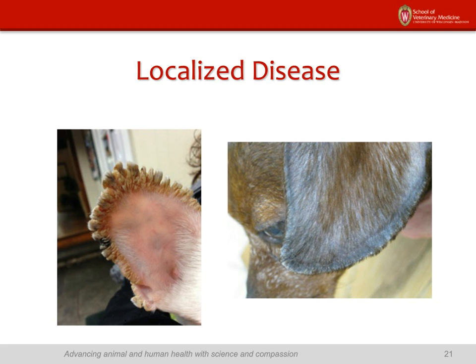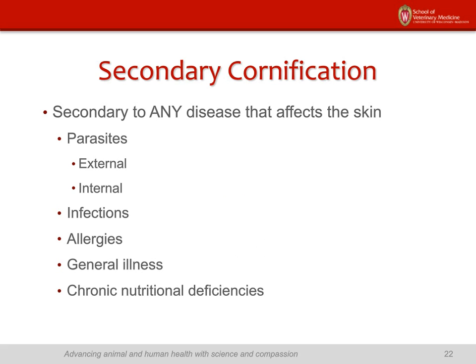Okay. Now, that's a primary disorder of cornification. So when you're in your clinical situation, you're looking at the nose, around the mammae, the ear margins. If you have those signs and the dog isn't itchy, that is very suggestive that that's where your problem is. However, as I said earlier, the biggest grouping for cornification defects is secondary. It's secondary to anything that causes problems in dogs.